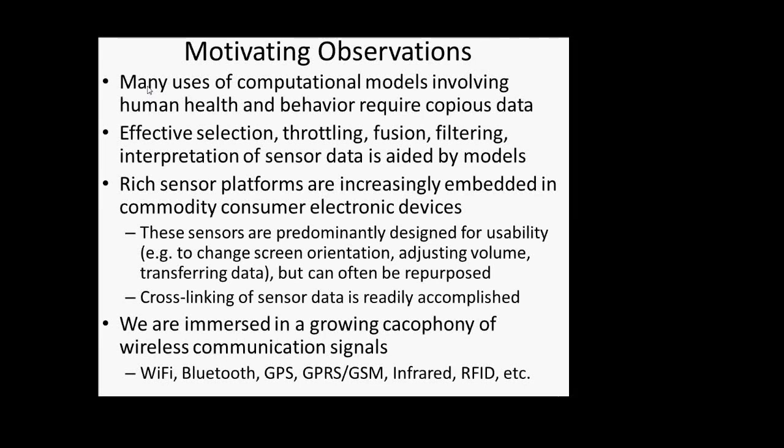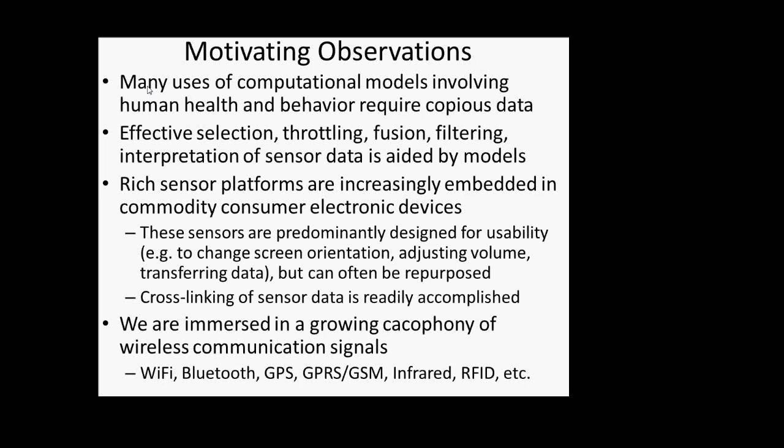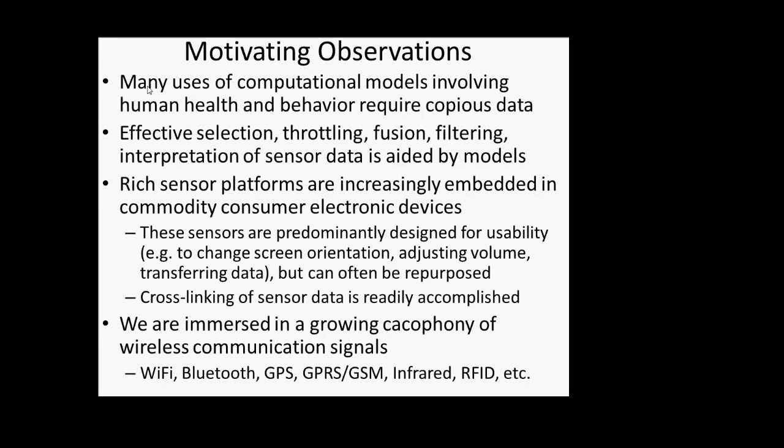Finally, we're immersed in, as I speak, a growing cacophony of wireless communication signals. These are signals that your cell phone relies upon to make a call, GPRS or GSM. They're signals that you use to browse web pages with Wi-Fi. They're used to play music to your headset with Bluetooth. They're used to communicate with printers, devices around us. They're used to recognize the goods for which we're shopping, and so we could replenish items on store shelves with RFID. And these things are ubiquitous. We see these signals everywhere.